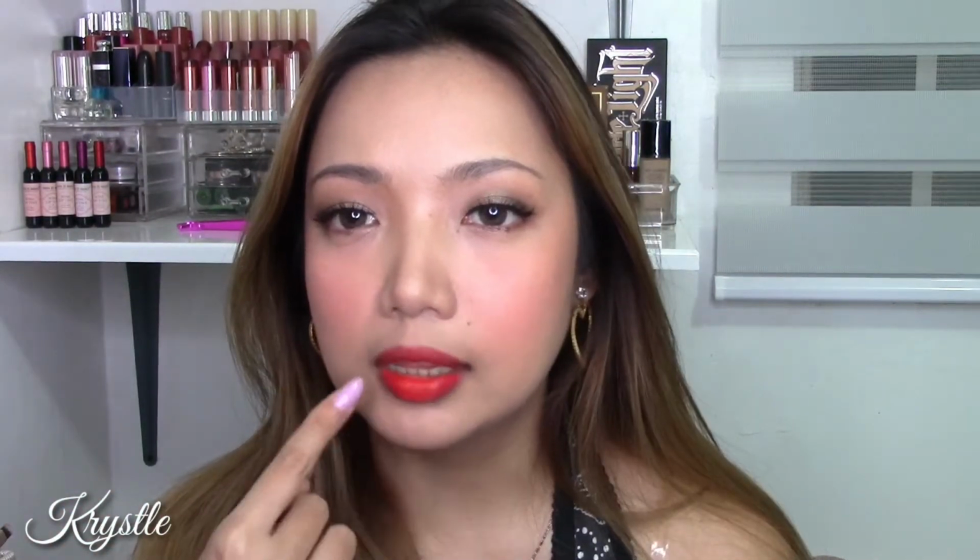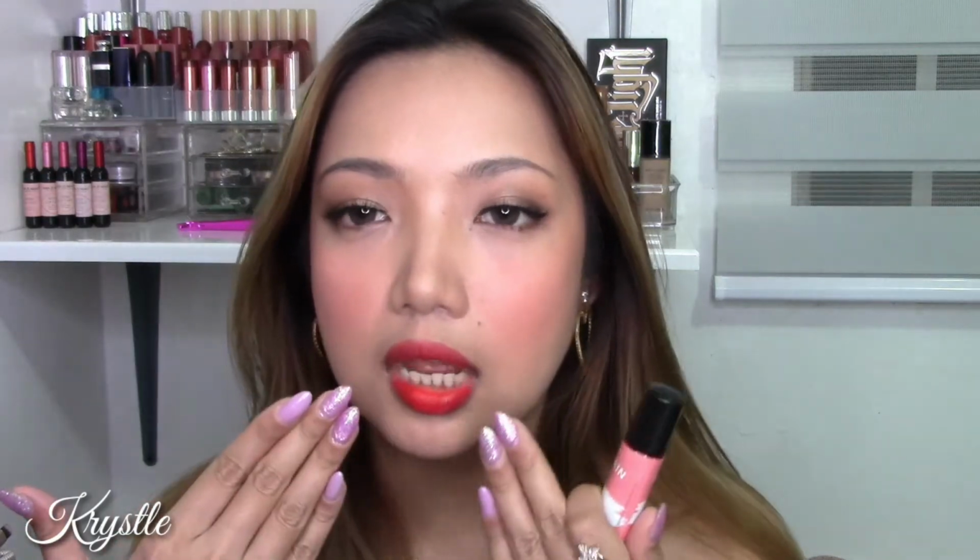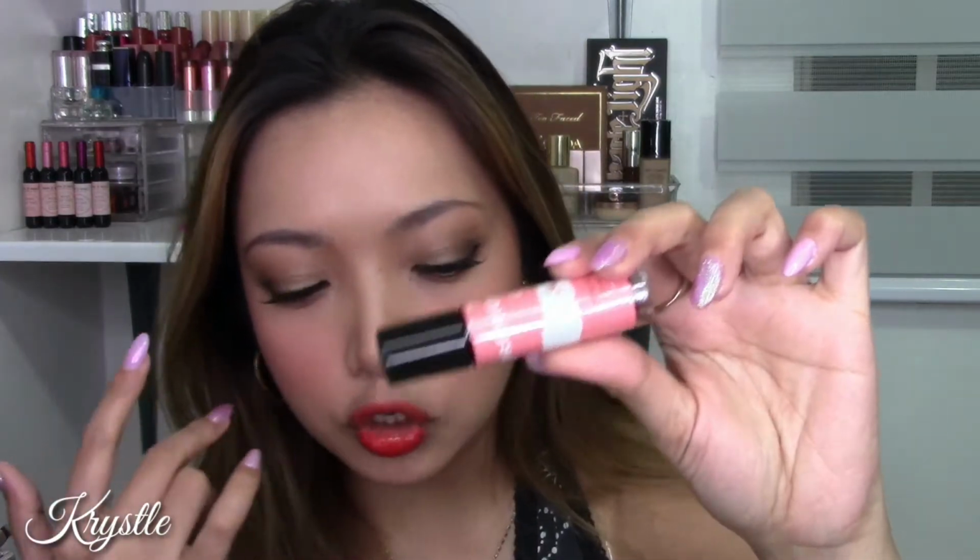I love that this lip tint doesn't make my lips feel dry. Some lip tints tend to burn my lips. I don't know why. If you check the ingredients, it doesn't have alcohol, but it feels like it has. This one doesn't have anything that feels irritating for my lips. It's very comfortable. This one has a watery texture. I'm not sure about the other shade, since this is a little bit thick.